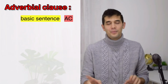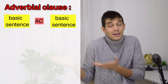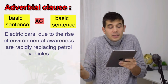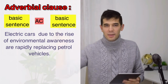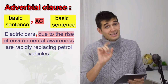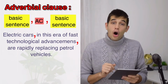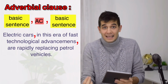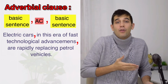Is that all? No. What if we use the adverbial clause in the middle of the sentence? How? Look at this. Electric cars, due to the rise of environmental awareness, are rapidly replacing petrol vehicles. As you can see, the adverbial clause is now in the middle of the sentence. And in this case, we use a comma before the adverbial clause and another comma after the adverbial clause. Let me give you another example. Electric cars, in this era of fast technological advancements, are rapidly replacing petrol vehicles. Again, because the adverbial clause is in the middle of the sentence, we use a comma before and a comma after.